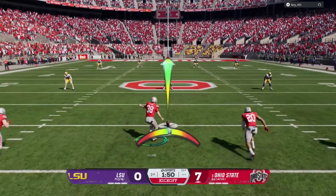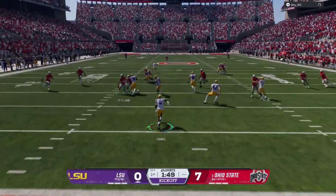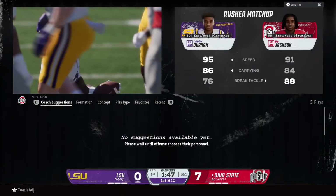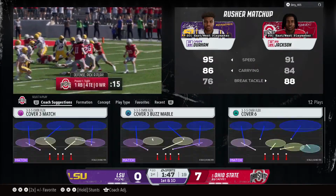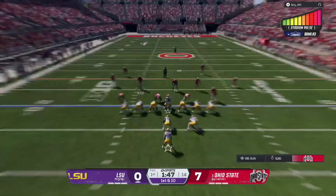Protect this lead. Coming out with it, it's Thomas. Gets it out to the 20, about 5 yards short of where he'd be if he'd just taken a knee in the end zone. A lot of field in front of them as they open this possession from their own 20.